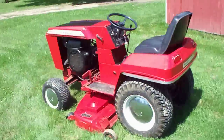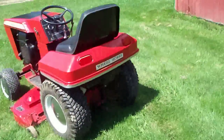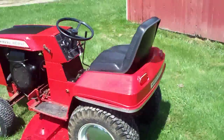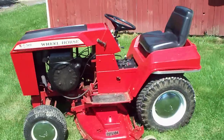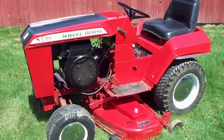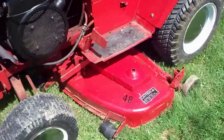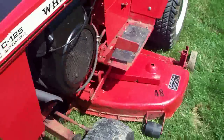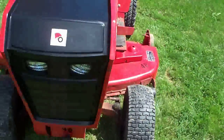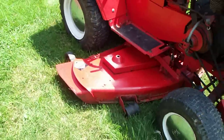I bought hubcaps on eBay and several other small parts. This came with a 36-inch mower and a 42-inch snowblower. I had bought a 48-inch deck from the lawnmower junkyard in Seneca Falls and restored that. So now I have a 48-inch mower also.